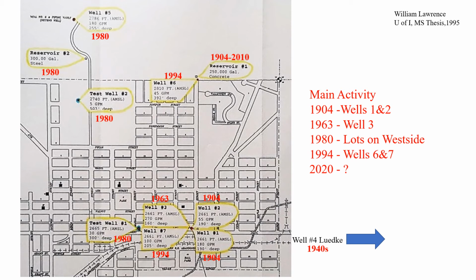To the north of us, reservoir number 1 was first installed in 1904 and then was replaced with a new tank reservoir that we have in 2010. And in 1994, we drilled a well up here, number 6, which we had hoped was going to be able to help us out in our current situation. If we could have pumped water out of there and mixed it with water from well number 3, which is down here, we could have diluted the problems with our nitrates, which is the main contaminant we're worried about right now.